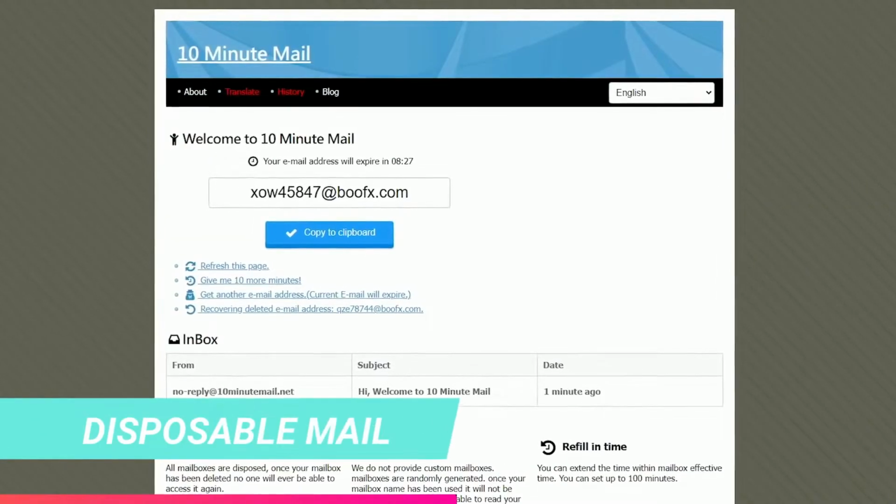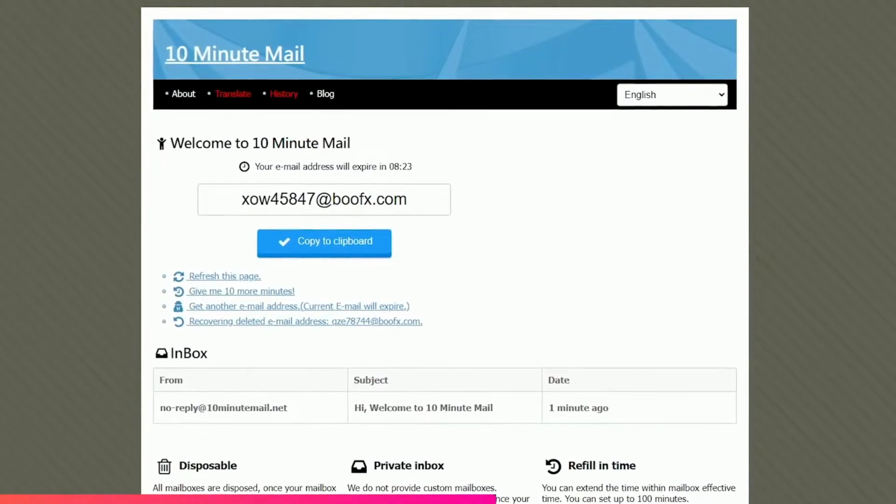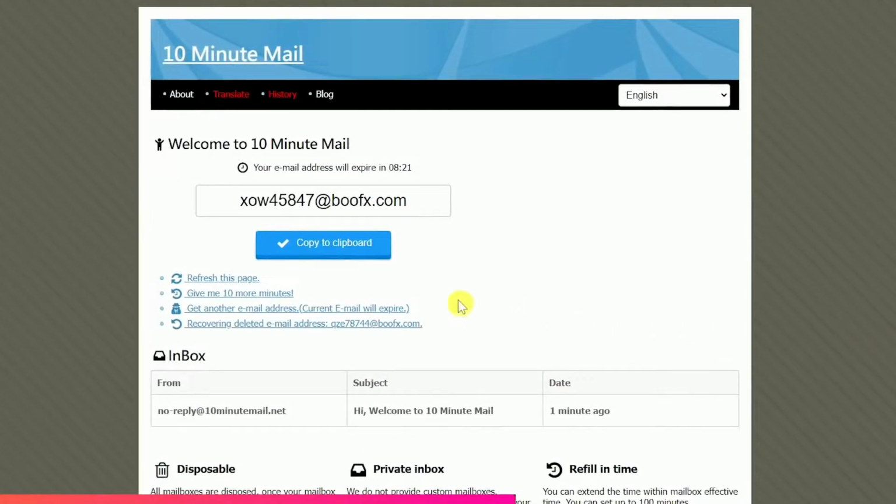If you come across any website which asks you to give your email address to access it, no worries. You can use 10-minute mail, which is a disposable email address, to access that site without risking your personal email address. You can even get the verification codes which are sent to this email address.